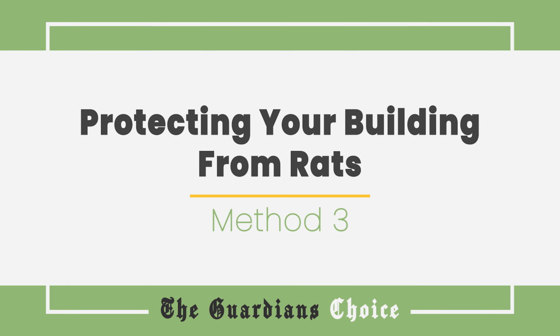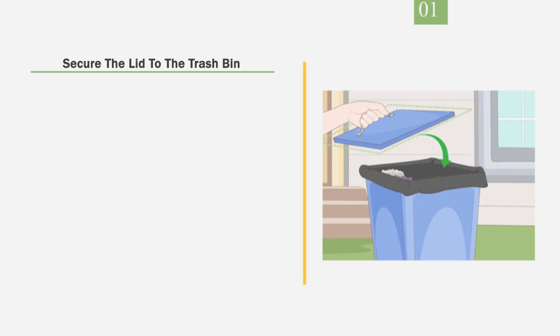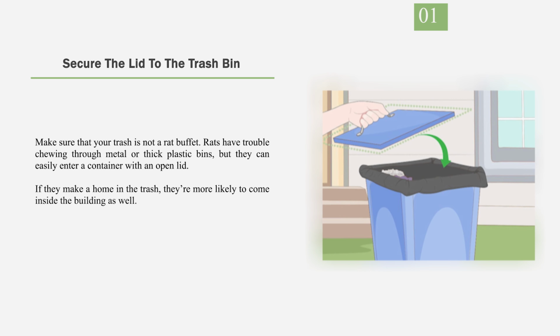Method 3. Protecting your building from rats. Number 1. Secure the lid to the trash bin. Make sure that your trash is not a rat buffet. Rats have trouble chewing through metal or thick plastic bins, but they can easily enter a container with an open lid. If they make a home in the trash, they're more likely to come inside the building as well.